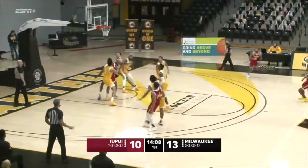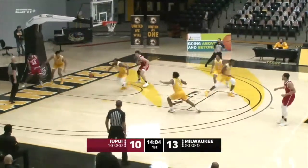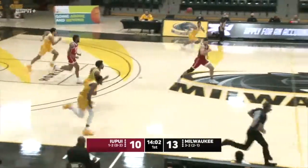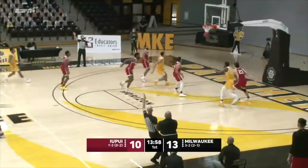Deep, Burke steps inside the arc, takes this shot, missed it. Goss, a rebound, that's what he does. His wraparound pass deflected by Wilborn. Milwaukee has the possession. Here comes Lucas, transition, pull up.